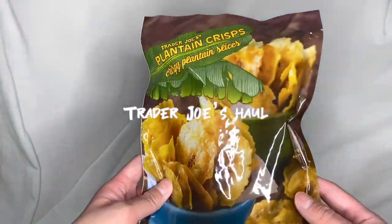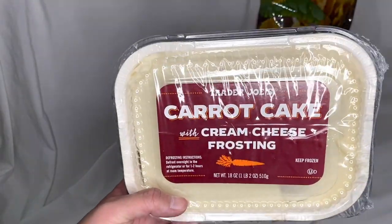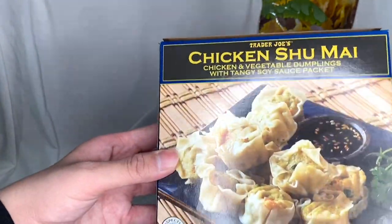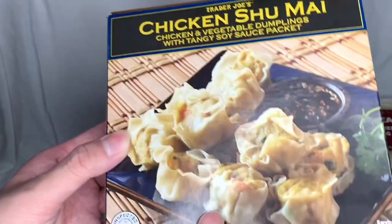Tang chips. We got the Trader Joe's carrot cake with cream cheese frosting. Can't wait to try that one out. The chicken shumai dumplings. I heard so much about these dumplings and I can't wait to try it out.